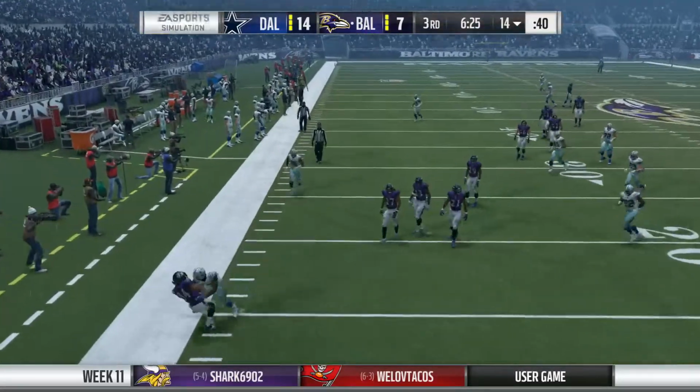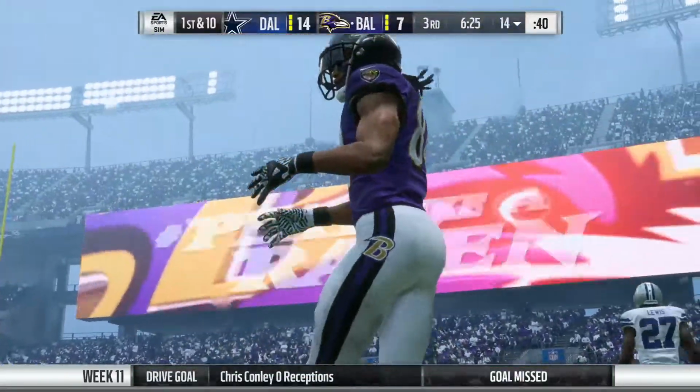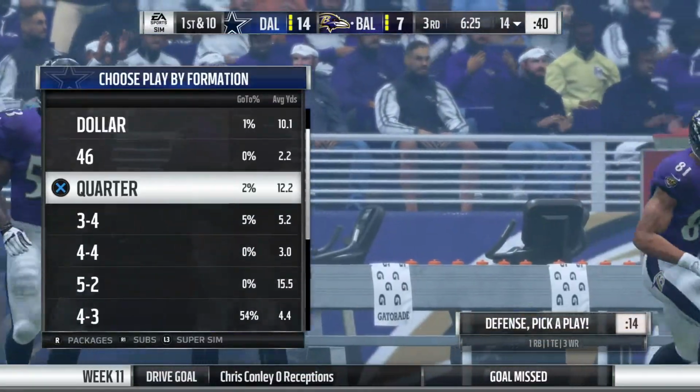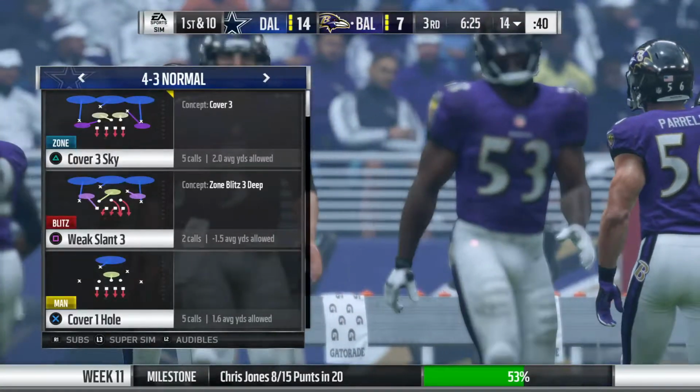Calls for the fair catch, makes the fair catch just inside the 15-yard line. 37 yards on the punt with no return. And the Ravens will get it. 1st and 10 from deep in their own territory.